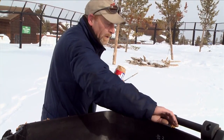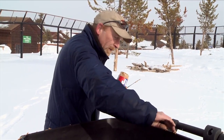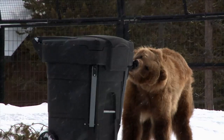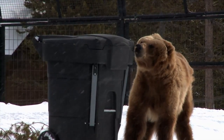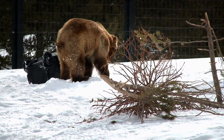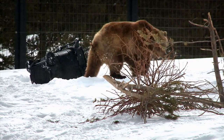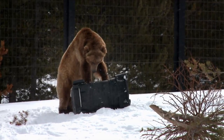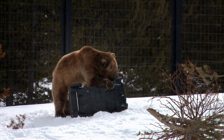Lavelle works closely with the Discovery Center's manager, Randy Gravatt. They're baiting this container with Kobuk's favorite foods. We have some peanut butter, we have some fish, and we have some dry dog kibble. Again, I like to put the nice gooey stuff on latches, hinges. It doesn't take much to keep Kobuk interested. What is different with him, when he reaches that frustration level, he will literally walk away and then think about it, or so it appears anyway, and then come back 5-10 minutes later and just beat up the container.